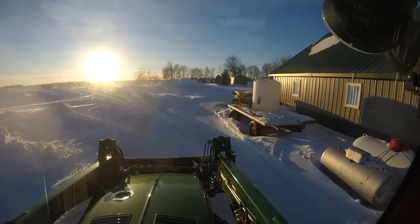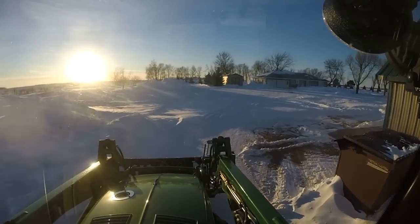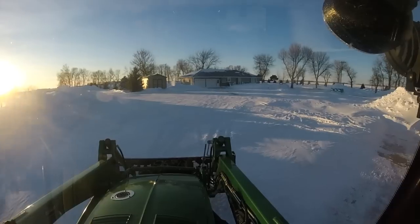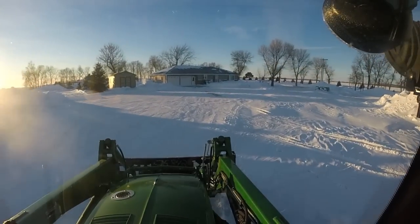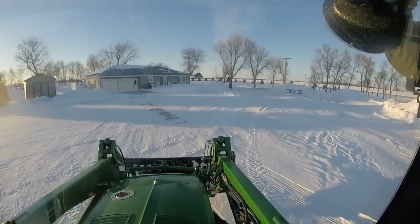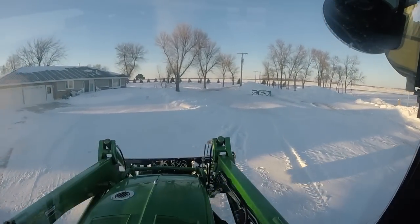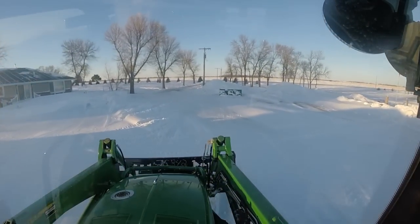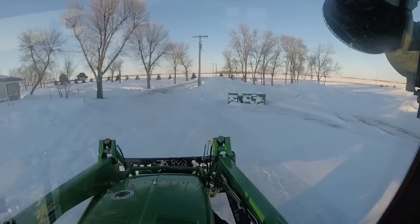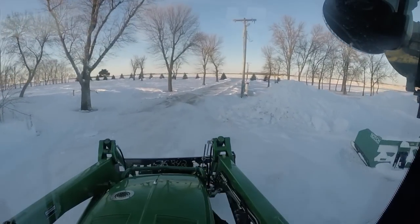Mostly because right after I turned the camera off, I noticed that the fuel filter bowl started to cloud up a little bit, and by the time I got back to the shop, it was pretty cloudy. I was like, all right, we need to deal with this. So I went and got some number 1 diesel fuel and took it back out, and clearly I didn't catch it in time, and the fuel basically gelled up on me.